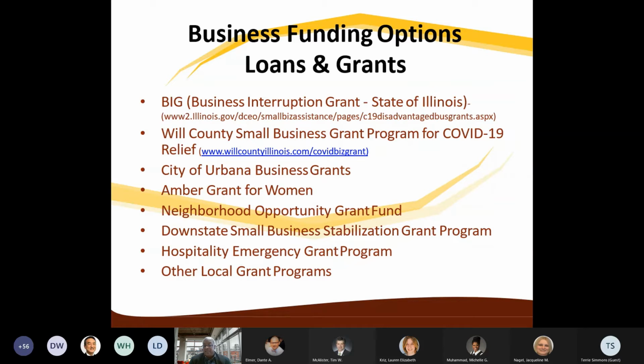Downstate Small Business Stabilization Grant Program, again, as stated, is from downstate. This is a grant program that you can get engaged with that can help you out as well. Hospitality has its own emergency grant program, and again, there's a bunch of other local grant programs. Keep in mind, a lot of these grant programs are not going to be a whole lot of money, but every little bit helps. It may be something that would be beneficial to you to help stabilize you. And again, in most cases, and well, in all cases, you don't have to pay them back.